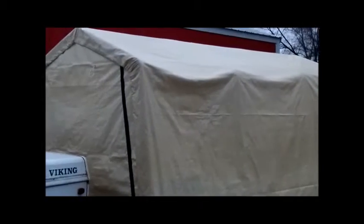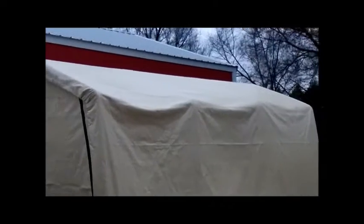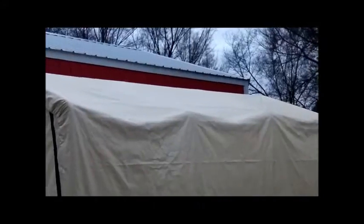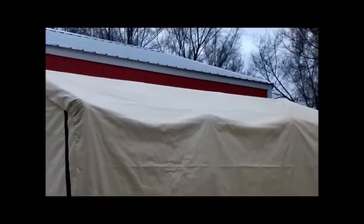Structurally, it's still sturdy. I don't see any changes over the winter at all since when I initially installed it. There are no tears in the fabric. There's no leaks inside of it. The only thing I think that I need to do is to tighten up the straps a little bit. And that's it.